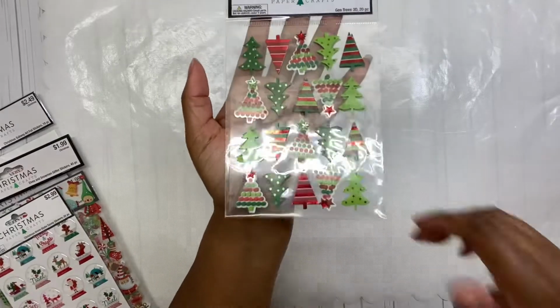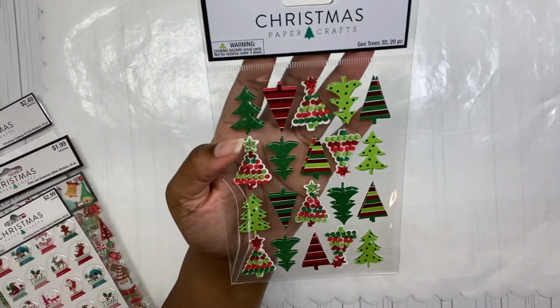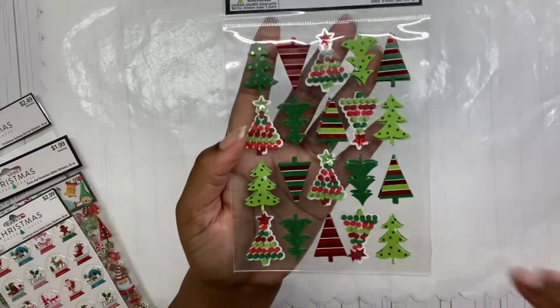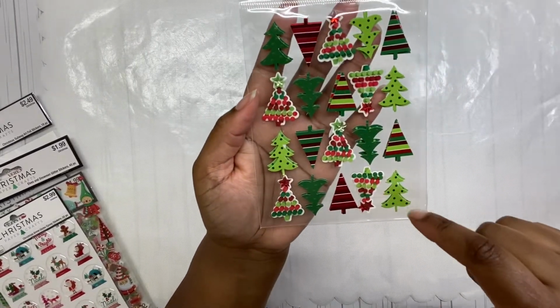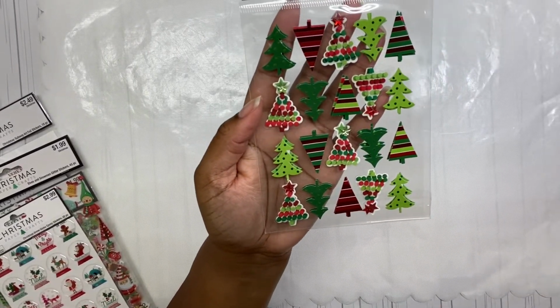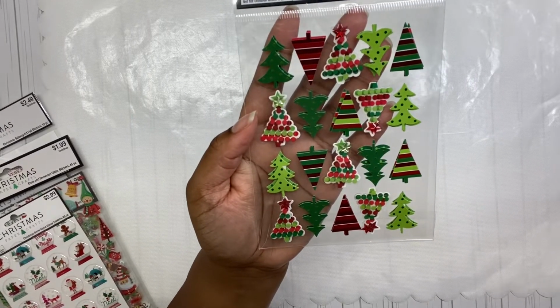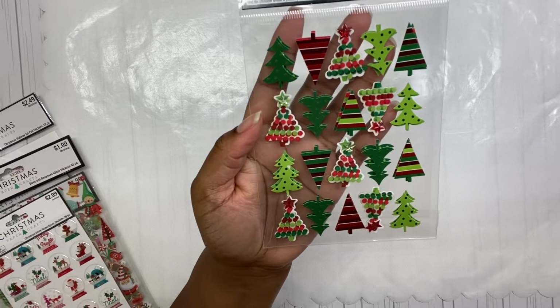I got these Christmas tree ones. And these end up being $1.50. And I just like the different shapes of them. And like I said, I'm kind of debating, and I know I better decide because it's not that much longer, if I'm going to do Grinch theme or Santa's workshop. But it's probably going to be Santa's workshop. I'm more leaning toward the elves and everything.